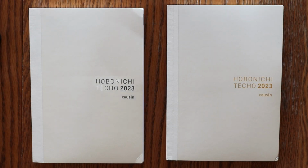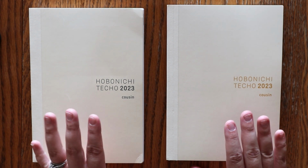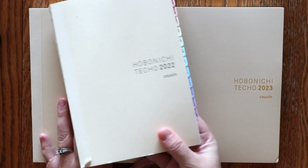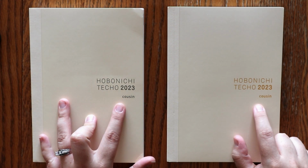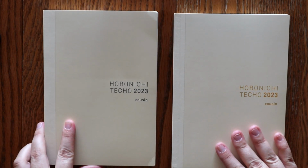Today we are going to be comparing the 2023 Hobonichi Cousin Planners. Here I have the Japanese version and the English version. And as you can tell, the only difference is the color of the text. The Japanese version has not changed from the 2022 year. It is this same dark gray text, and the English is this golden yellow color. Everything else about the planners is exactly the same from the outside.